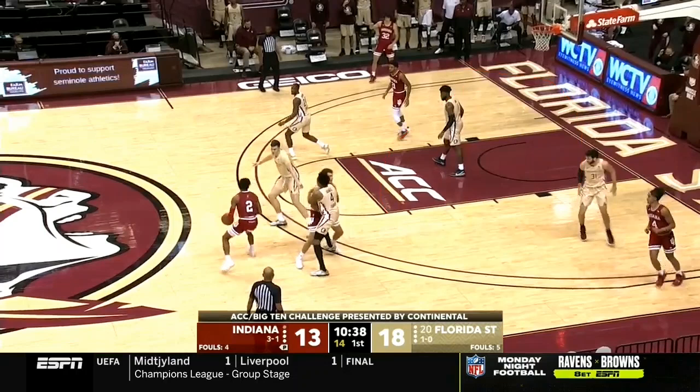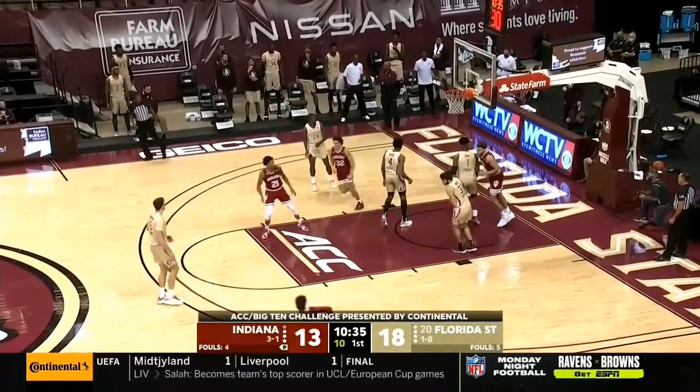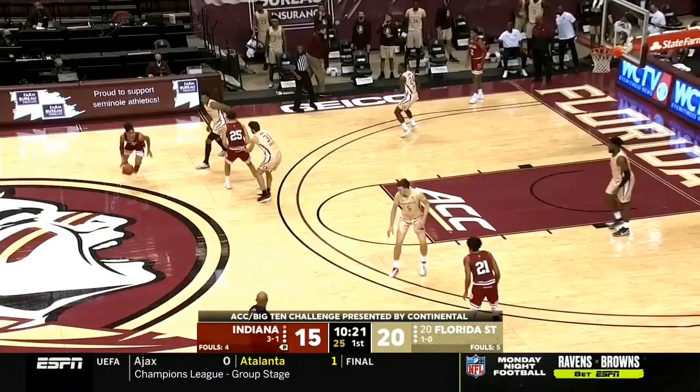Now, what we see happen here is an excellent roll to the basket from Race Thompson, an excellent pass from Armand Franklin, but this pass is only able to be made because Jerome Hunter lifts and his man isn't there to help and take away this bounce pass. And then you had Gray going down to the post. Excellent spacing there from the Hoosiers. So like I mentioned, this was a really good stretch of spacing for IU.